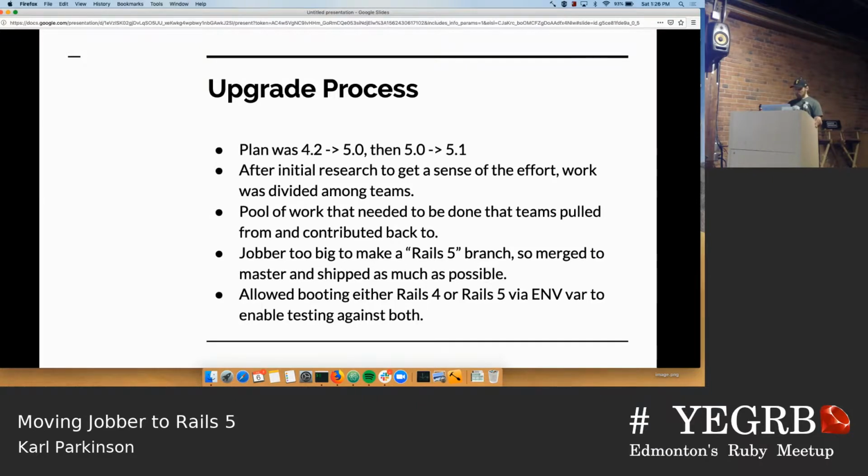So as I said, at Jobber we release code all the time, and we have hundreds of pull requests against our master branch. So we couldn't just make a branch, do the upgrade work on that branch and then merge it back into master.